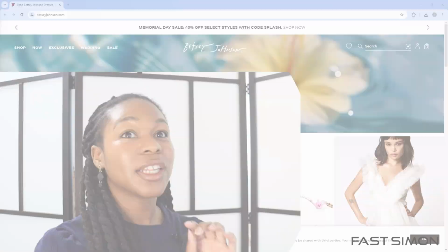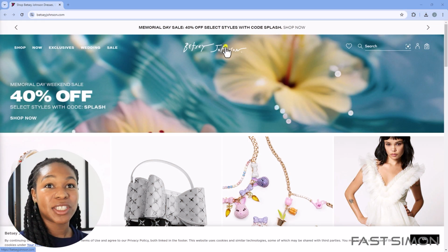Now, integrating Fast Simon's visual search is straightforward. No complex coding is needed, and it's as simple as flipping a switch to activate this feature in your store. Let's go through an example of Betsy Johnson, which is powered by Fast Simon.